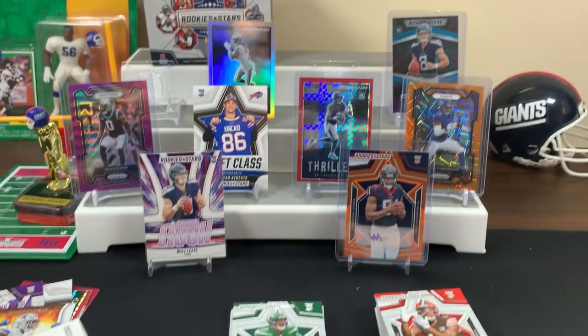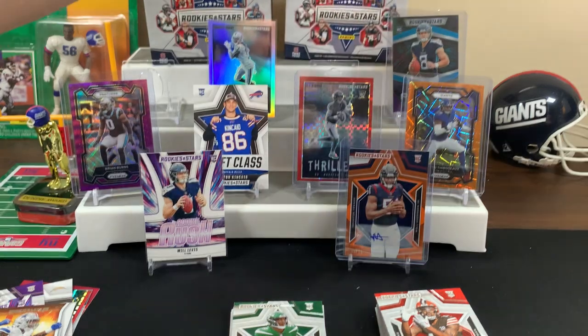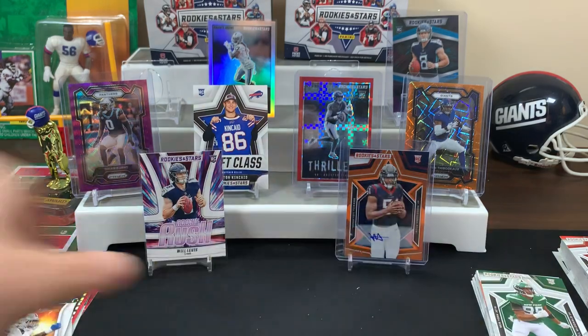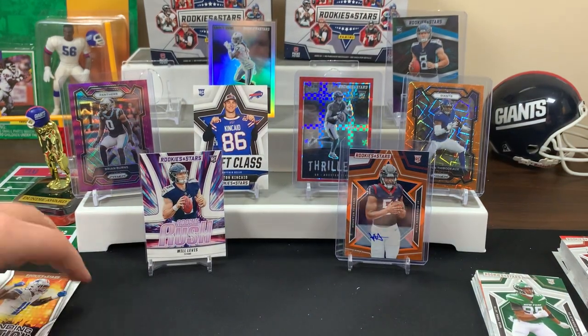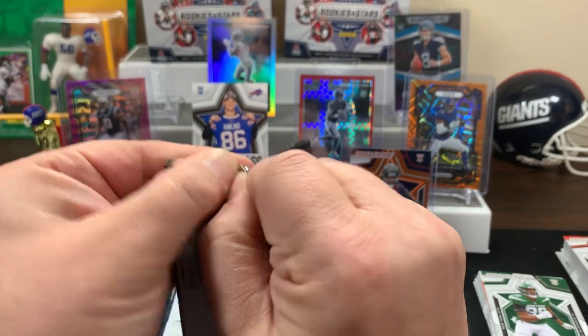We getting the second one, dude. I kind of like this stuff, man. This stuff's not too bad. Maybe I should have gotten three now. Could always order more. I think we really like them. And man, that first one was pretty good. We got some good stuff in that one. All right, man. Let's move some piles around. All right. First pack of the second blaster.